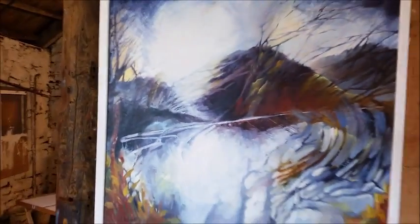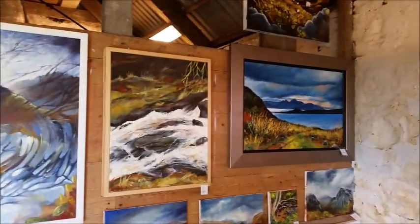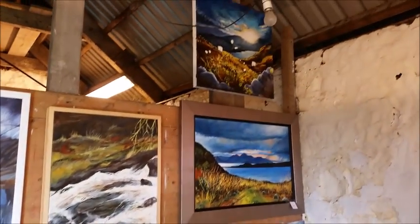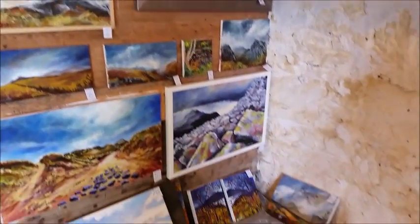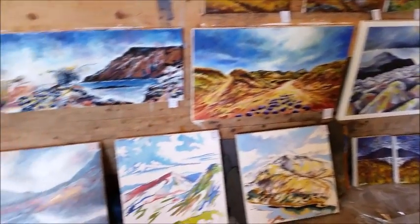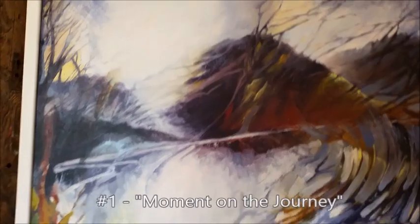Okay, so here's an overview of them. As you can see, I have them all numbered. There's one high up on the wall there. There are 16 of them in total. So let's start at number 1.